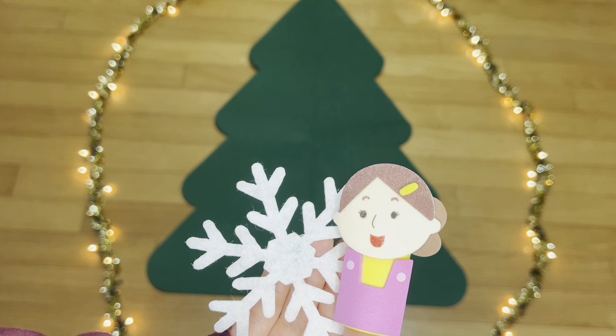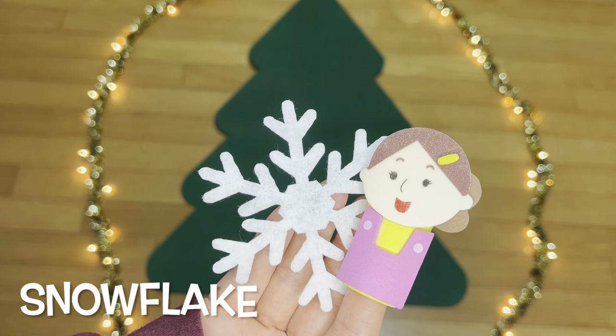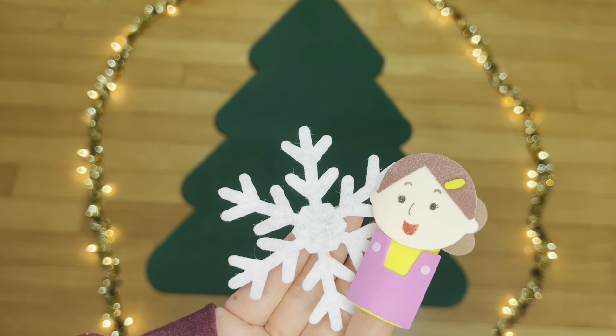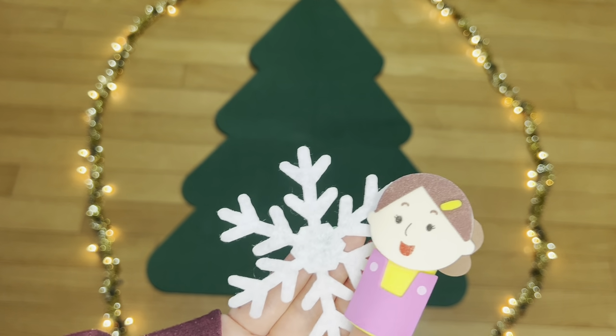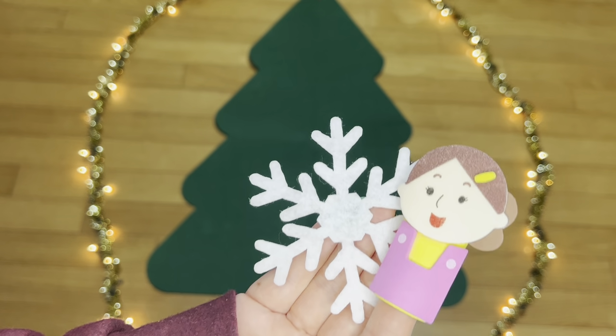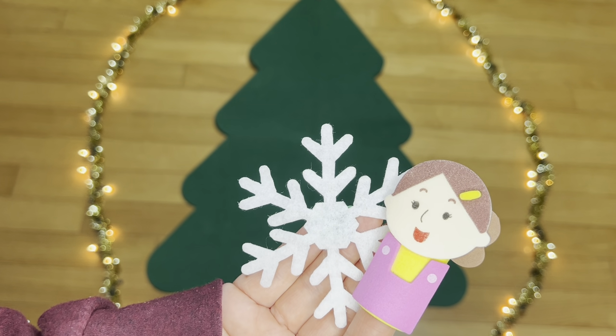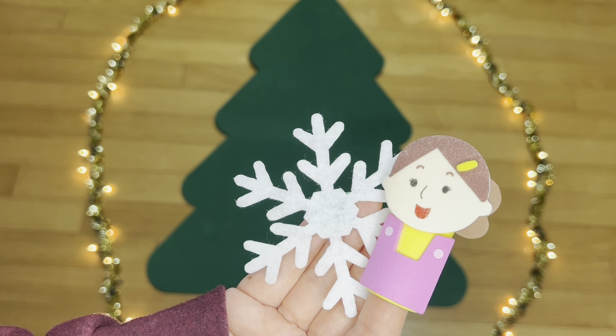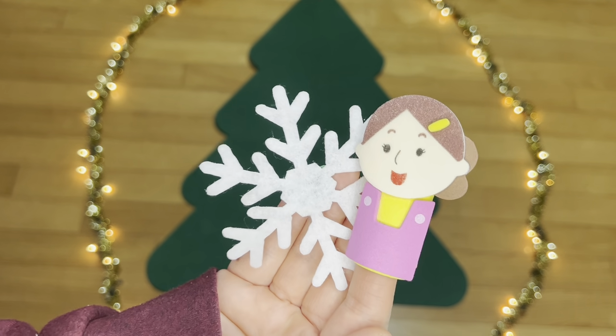Our first ornament is a snowflake. We see these sometimes during Christmas. I'm dreaming of a white Christmas. What kind of weather is it during Christmas where you live? Let's put this on the tree.